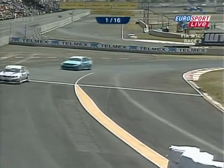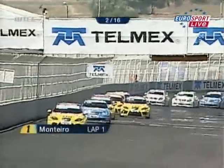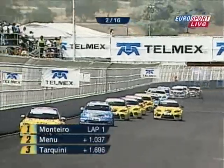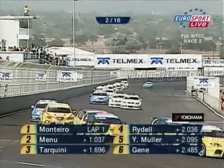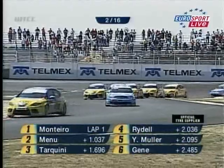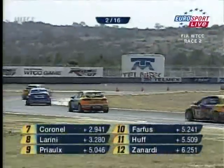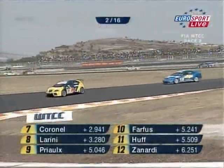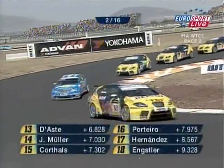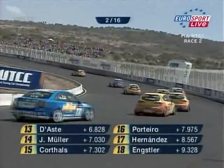Swinging out of 15 onto turn 16, brushing up towards the retaining wall on the outside. Thiago Monteiro leads by 1.0 seconds. Menu second, then Tarquini, Rydell inside Yvan Muller. He's gone by him. Yes, he has. No, he hasn't. Yes, he has. Tarquini still third. I think Rydell fourth. Muller fifth. Genet sixth. Coronel seventh. Larini eighth. Priaulx ninth with Huff in behind him. So they're 9th and 10th. Huff has got by Farfus.